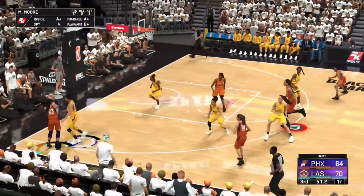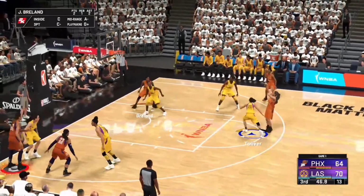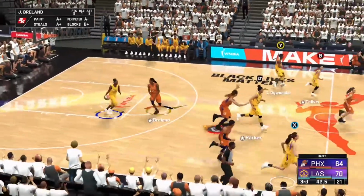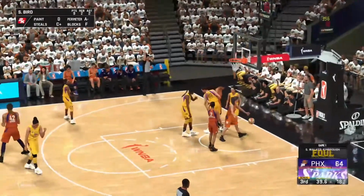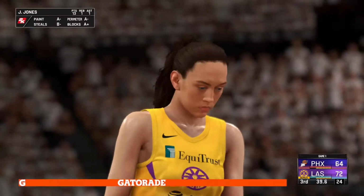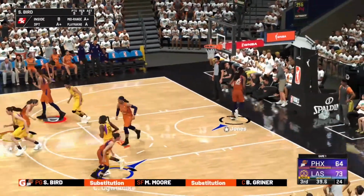And a fast break now for the Mercury. Bird outside. Over Tolliver. She can't get that one to fall. And it's the Sparks the other way. Their biggest lead of the game was 9. The basket counts and 1. She'll go to the line with a chance to make it a 3-point play. And the Mercury making a change here.